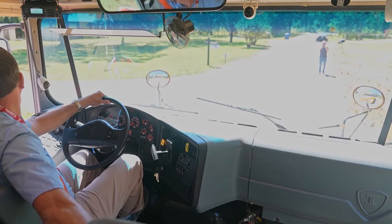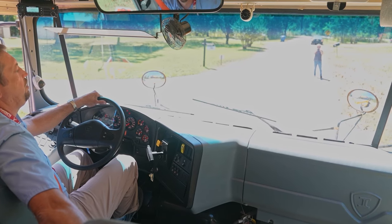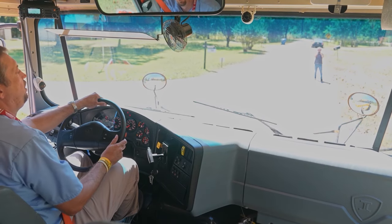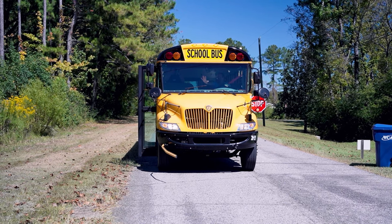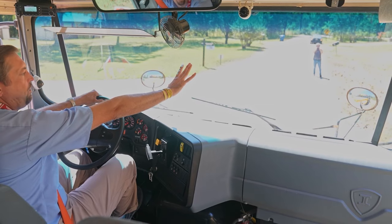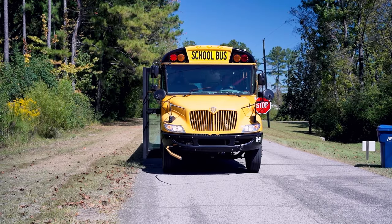I'm checking my mirrors, make sure all traffic is stopped, everything is clear. Students, when you get off the bus, stop in front of the bus. My students get off, I hold my students. I check my mirrors once again, make sure nothing is coming. I motion them across, counting my students, 1, 2.